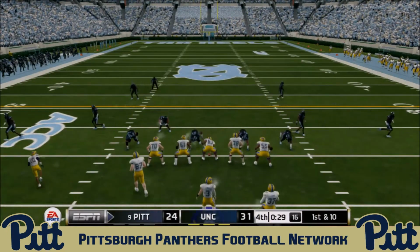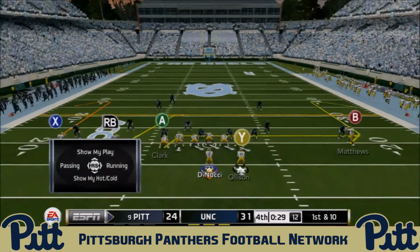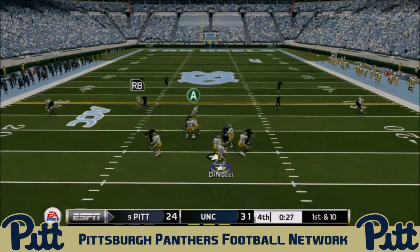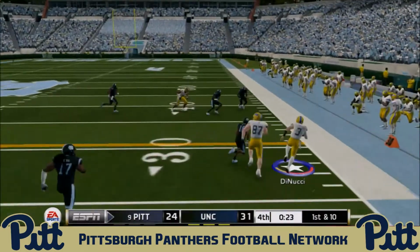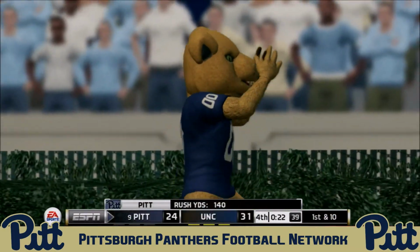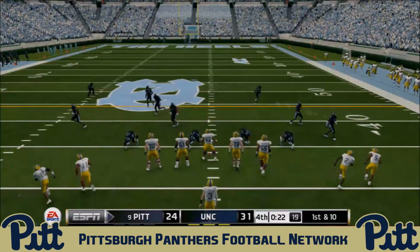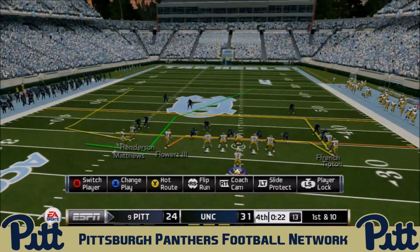So they'll have 30 seconds to see if they can go the entire length of the field from their own 20-yard line. DiNucci in the shotgun, drops back, rolls out to his right. He's looking. He's eventually going to just tuck it and run, and he does get out of bounds after a decent, about 13-yard pickup for the Panthers. So DiNucci, who's really struggled, has been sacked so many times today. 1st and 10 now from his own 34-yard line.